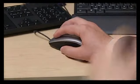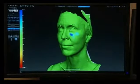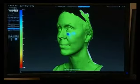It mainly helps the communication process. I have a pretty good feel of how much volume I may want to put in, but it helps to show the patient what that might achieve. And then it gives them an opportunity to say, you know what, that's a little more than I wanted, or I don't see enough difference. So it gives them a more realistic idea.